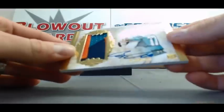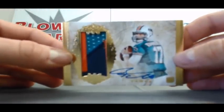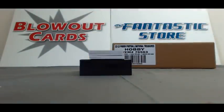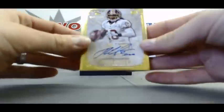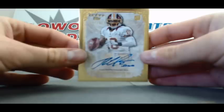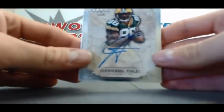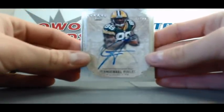Very nice hit right here for the Dolphins. Rookie patch autograph, numbered 55 of 55, 3-color, Ryan Tannehill. And ladies and gentlemen, we have a Robert Griffin III sighting. Rookie autograph for the Washington Redskins, 40 of 100. Boom. Next up, we've got a Jermichael Finley autograph for the Green Bay Packers, numbered 5 of 85.